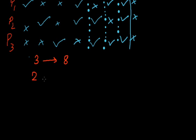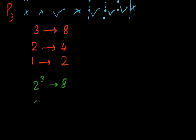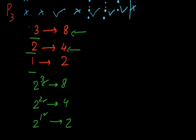With the help of 2 prisoners, we were able to detect 4 wine bottles. And with just 1 prisoner, we were able to detect 2. So do you see some relationship between them? Okay, that's a little tough to think, but if you have a little experience in solving brain teasers, then you will see that 2 to the power 3 gives us 8, 2 to the power 2 gives us 4, and 2 to the power 1 gives us 2. So here are 3, 2, 1, giving us 8, 4 and 2.